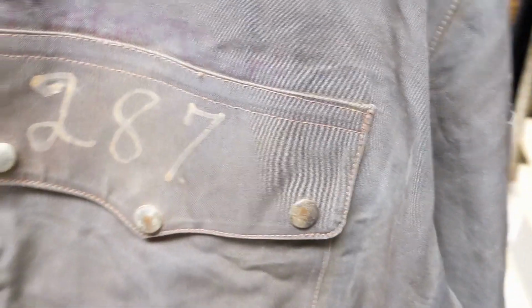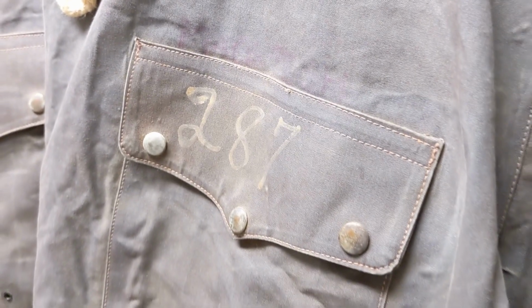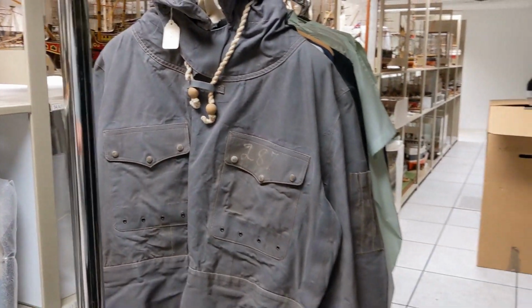This jumper was owned by Commander MacGregor Fullerton McIntosh, who joined in 1947 and retired as Queen's Harbour Master Esquimalt in 1985. He was part of the Naval Aviation branch. We also have his flight suit, another unique kit item.